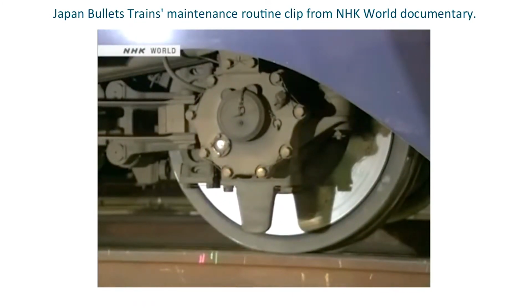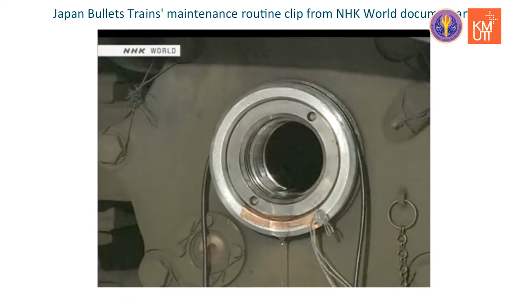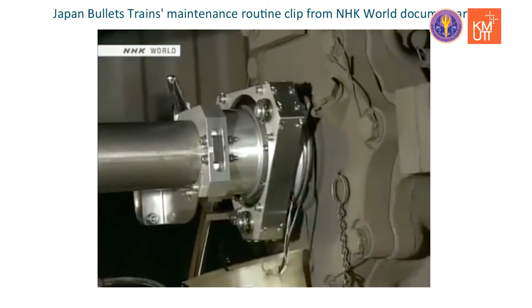Designers are always striving to make trains lighter. The shafts are actually hollow inside. This allows a device to be inserted to detect whether any cracks are present. Without having to remove the wheel, an ultrasound scanner can be inserted into the middle.